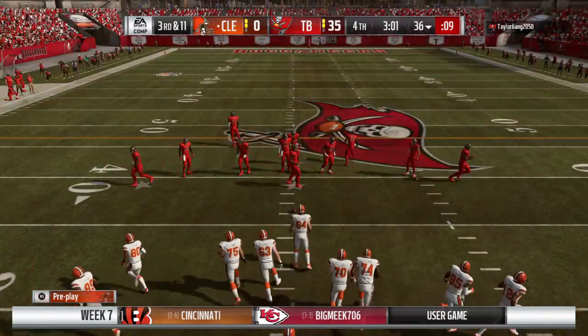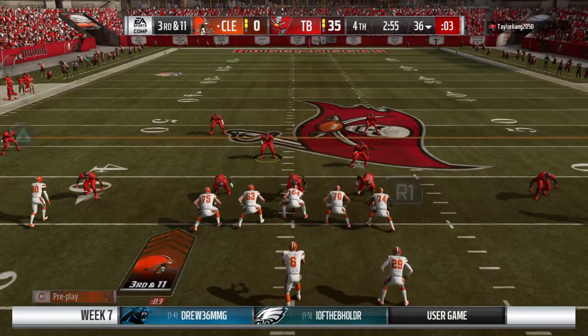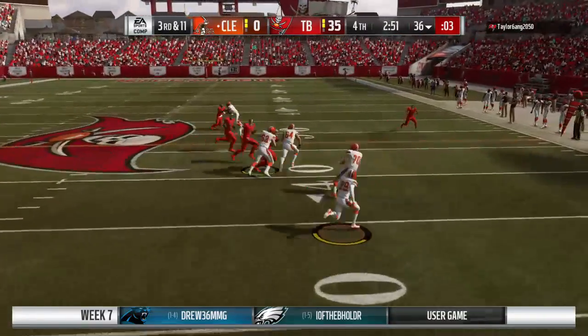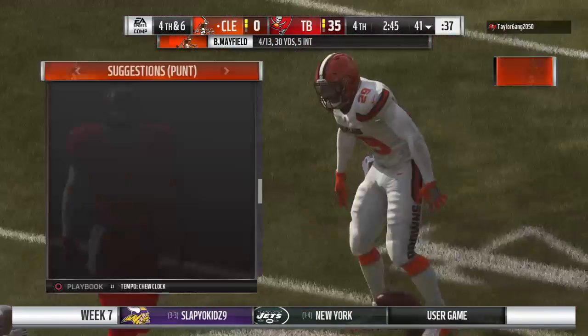The Browns on third down. Not good. 0 for 4 thus far. This is 3rd and 11. On third down, Mayfield. Screen play, Johnson. 5 yards on the screen, but that'll take us to 4th down.